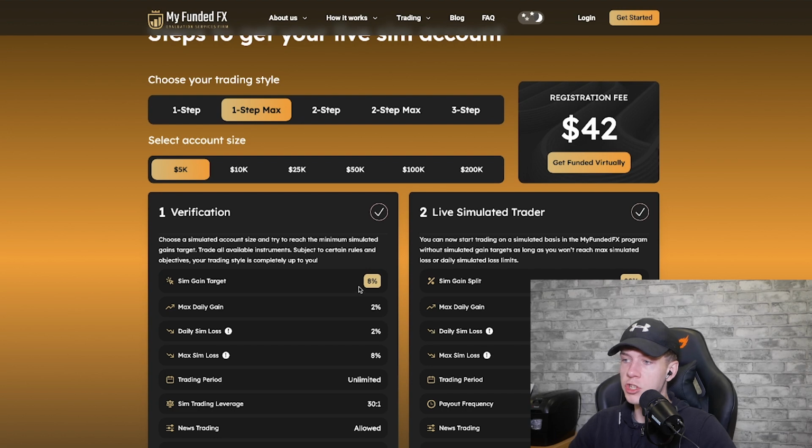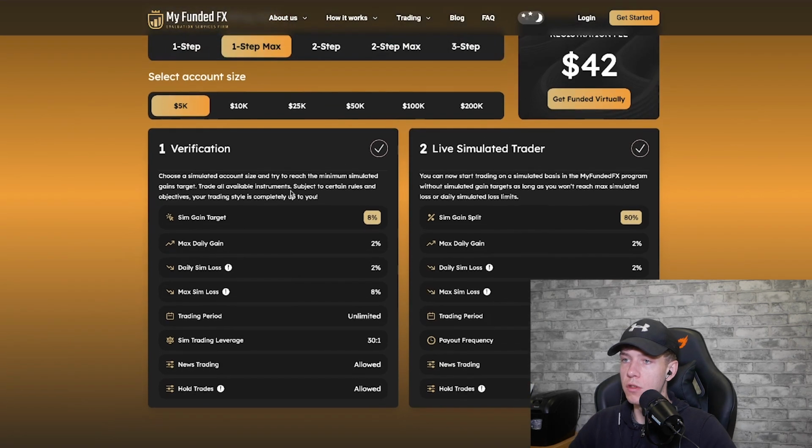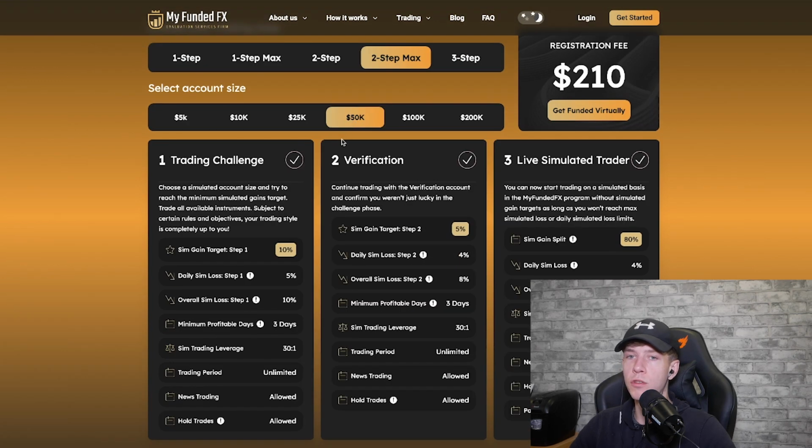Essentially, for this one, you've got to achieve an 8% profit target. But the rules are a bit stricter on this one, so you can't go beneath a 2% daily loss, and you can't go beneath an 8% maximum loss overall as well. In my opinion, the best one to actually take advantage of, especially if you're starting out but you're also comfortable with your trading strategies, is the 2-step max option. So the 50K account on this one is $210, which is really reasonably priced for a 50K account.